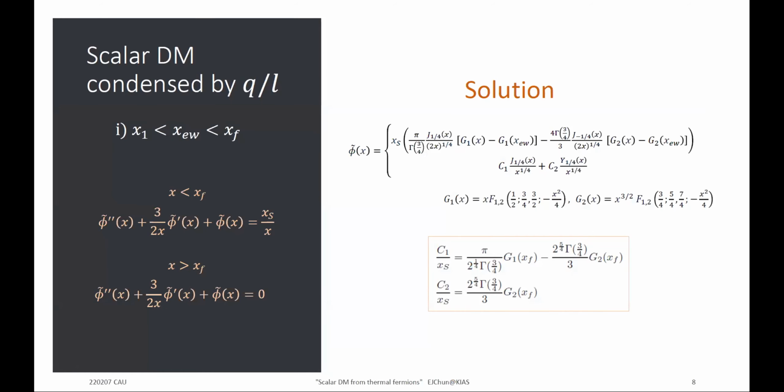So let me first consider the case where x1 is much smaller than the initial point. Then from x initial to the temperature x_F, we have this evolution equation. And then after x_F, we have free evolution. So we know there are two asymptotic solutions in each regime. Then at x_F, I can match these two solutions to determine C1 and C2. I define G1 and G2 like this. Then you can get these constants C1 and C2.